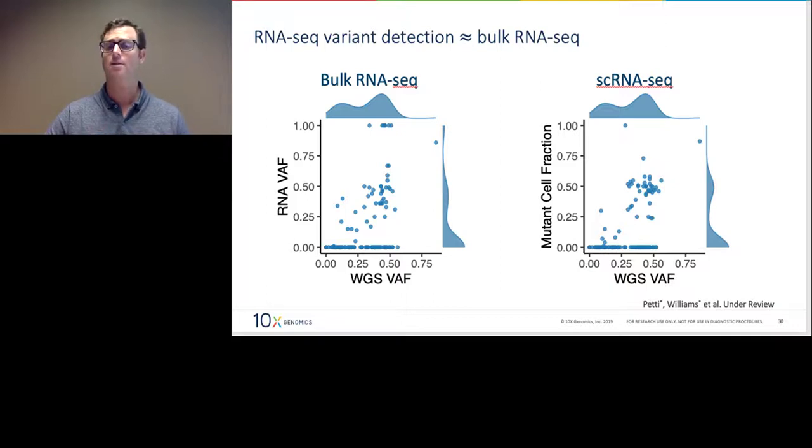On the bottom axis, you can see your whole genome sequencing variant allele frequency. And on the y-axis, you can see the mutant cell fraction, which is essentially a variant allele frequency. This is just counting what percentage of cells detected have the mutation of interest. And the correlations are really nice.